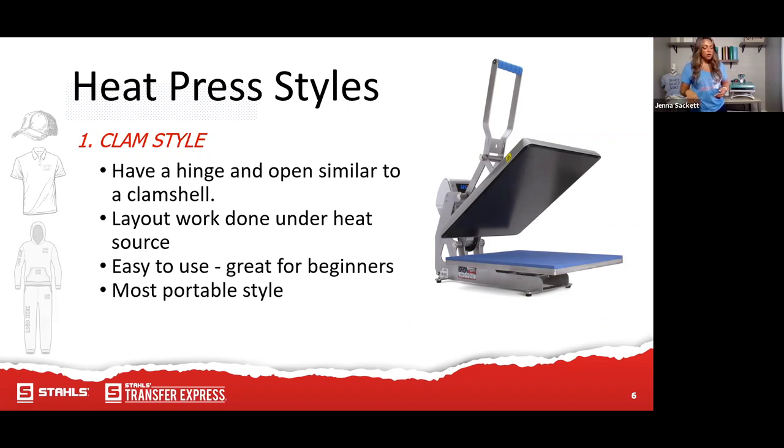So that's one common thing that we see among a variety of heat presses: yes, there is adjustable pressure, but do you know exactly what pressure you're getting per square inch? This will read that out to you. You can just lay out your work right under the heating element. And unlike some of the other clam styles out in the market, the cheap ones that you find on Amazon, for example, this will not experience cold spots like those will. You're getting even heat across the entire surface area of that upper heating element.